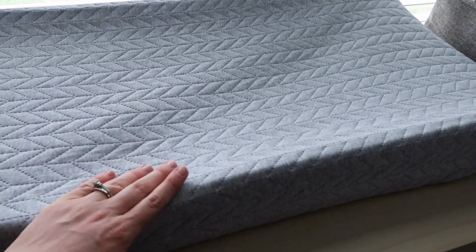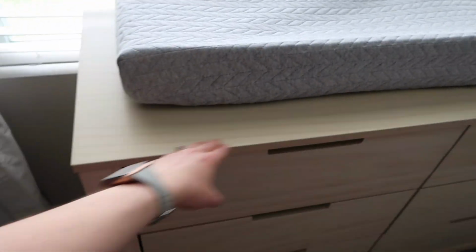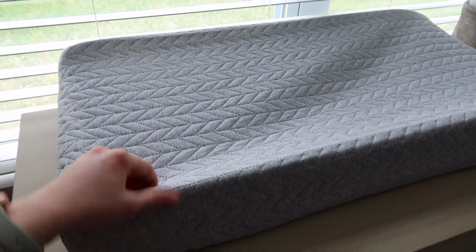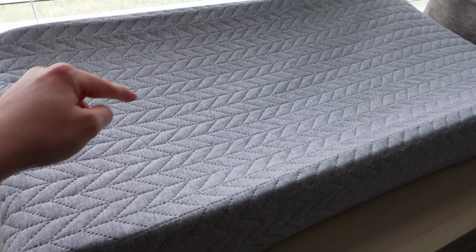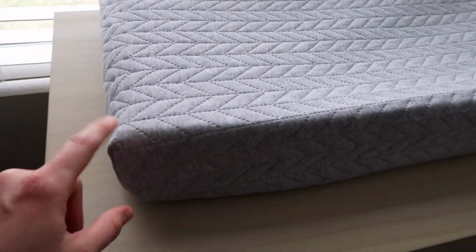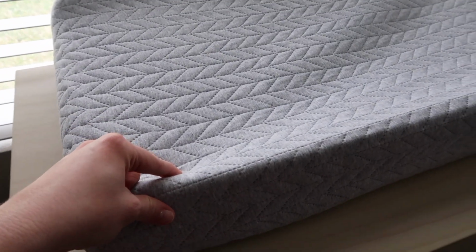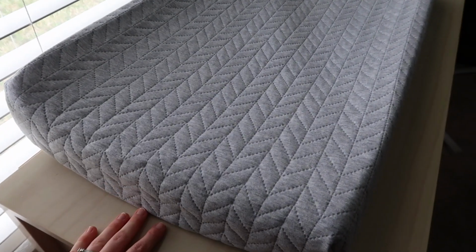Now, this changing pad, obviously this doesn't come with a little bumper thing on it, so we literally just threw the changing pad on top of it, and I put a changing pad cover. I got both of these from Target. The actual changing pad is Munchkin brand, and then this cover I think is just the Target brand, the Cloud Island, and I love it. I think it's super cute.